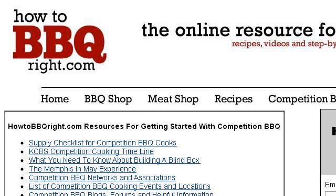Try also our second ranked site howtobarbecueright.com, especially the page Competition Barbecue: How to Get Started in Competition. This is the link.